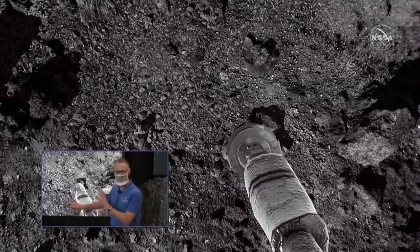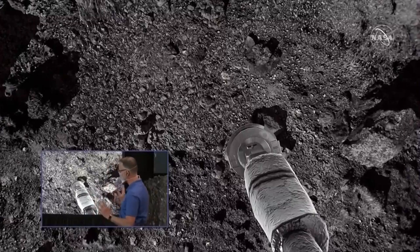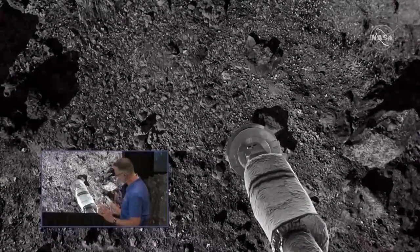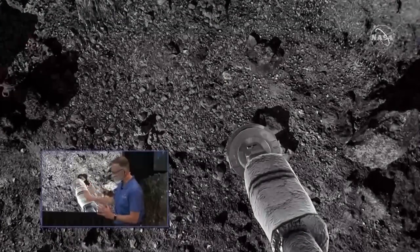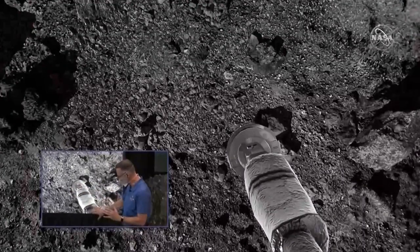So this is just a simulation of the field of view of the SamCam, the sampling camera, part of our OCAMS camera suite. It has a clear shot of the TAGSAM collector right in the middle of its field of view. You can actually see the lower end of the TAGSAM arm here.